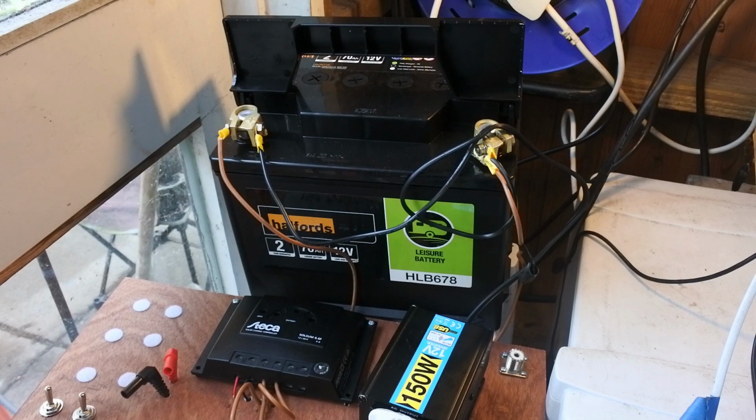Don't connect them in serial, you'll have problems. Because then instead of all having the same output voltage, you'll be adding the voltages up and you'll have no end of trouble with it. Everything goes, breaks up.